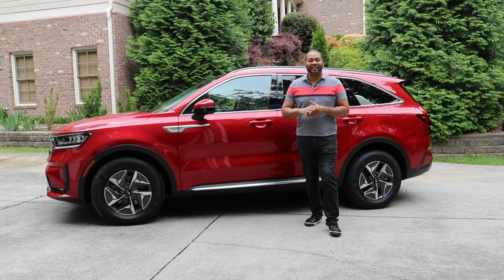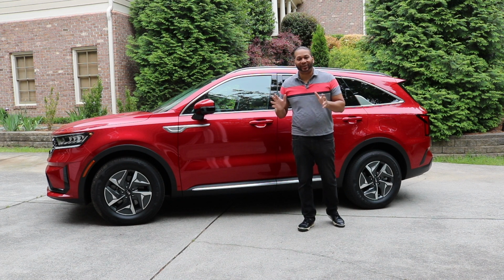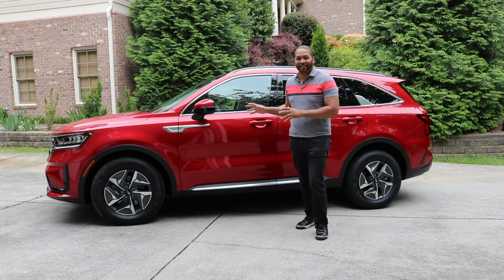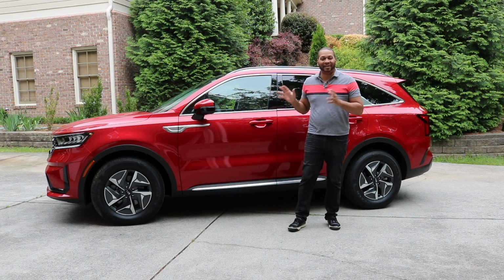Now, I know you're saying, doesn't Kia already have a mid-sized SUV? Yes, they do. It's called the Kia Telluride. It is larger, seats 8 passengers, and of course is a little bit pricier than this Sorento. But this overall Sorento looks nice and modern.